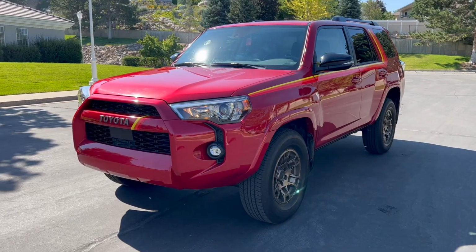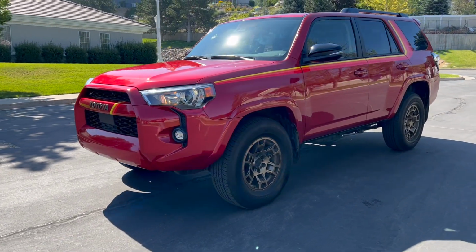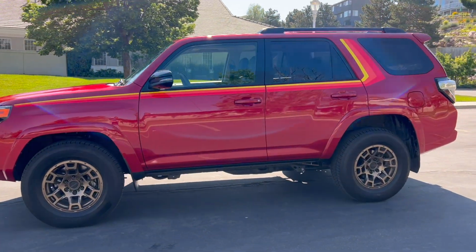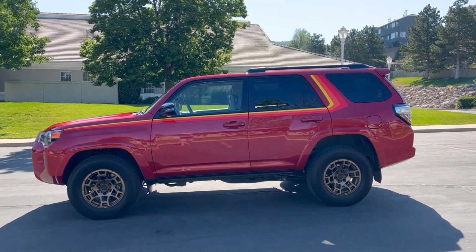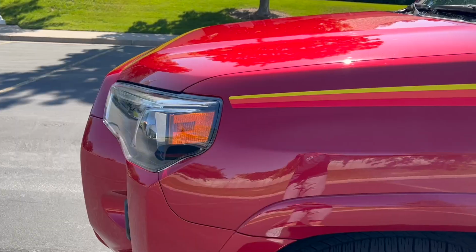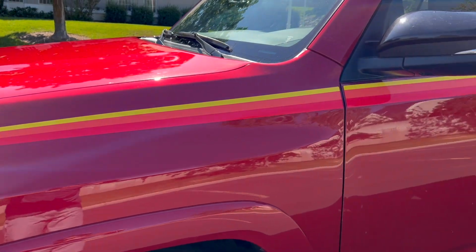You also get a lot of nice bronze accents here, even bronze stitching on the seats. You've got the bronze wheels, the badges. This is the 40th anniversary. Basically, this is based on the SR5 Premium, which is great, but it's just taken up to that next level to make it more special.